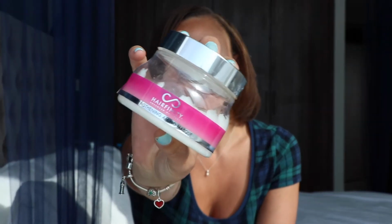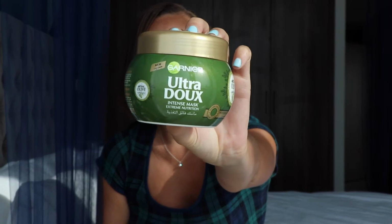it smells like those. So for the deep conditioning, I've got two and I alternate each week between which one I use. One week I'll use this one, the Hairfinity Strengthening Amino Mask, and then the next week I'll use this one, a Garnier Ultra Doux Intense Mask, Extreme Nutrition, and that one's really cheap and this one's a bit more expensive.